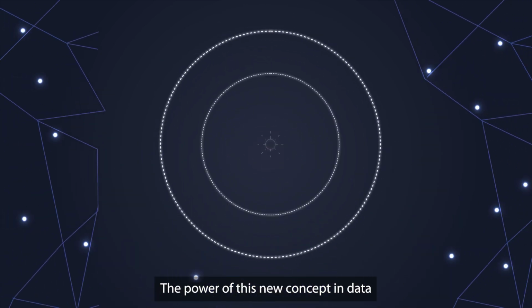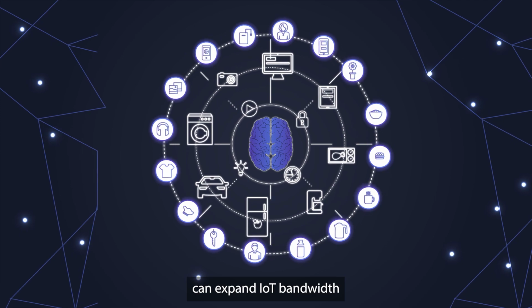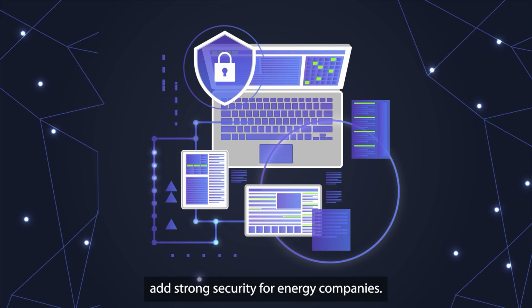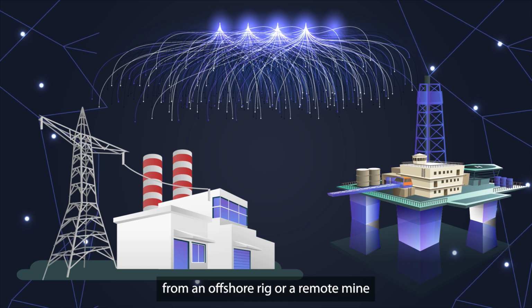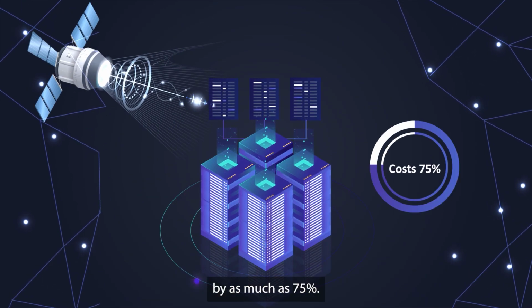The power of this new concept in data means that Neurpac can expand IoT bandwidth by a factor of 4 times, and at the same time, in the same computing step, add strong security. For energy companies, this means you can send 4 times more data from an offshore rig or a remote mine, or cut your satellite data transmission costs by as much as 75%.